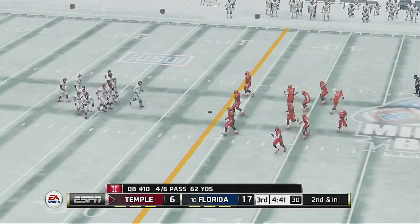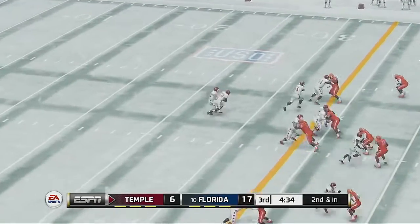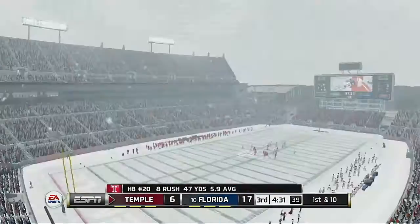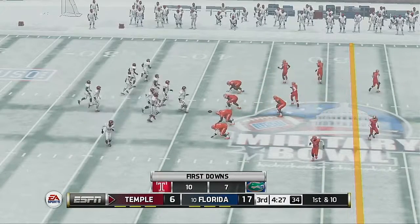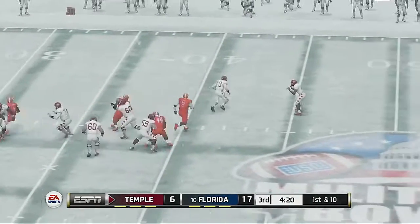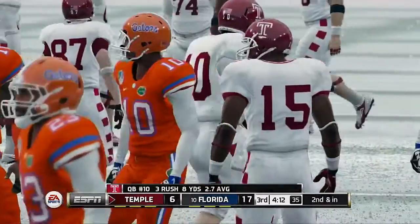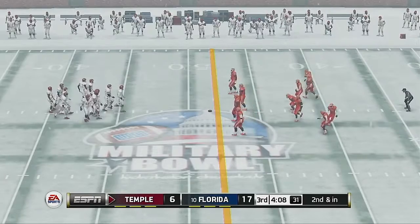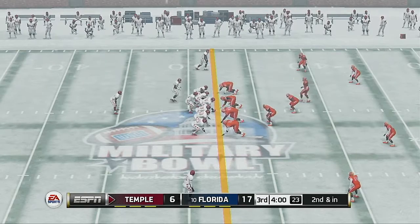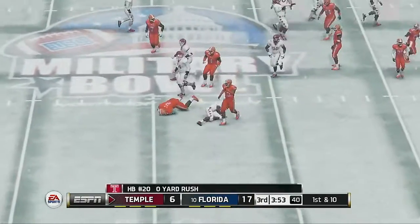It's second down, and they're about the length of the football from the first down marker. And down he goes, right around the 42-yard line. He's scrambling. Dives for extra yardage. So it's second down, and they're only about a foot away from picking up the first down. He makes it to the 48-yard line.